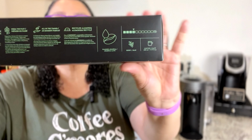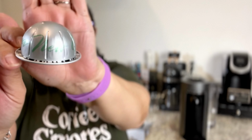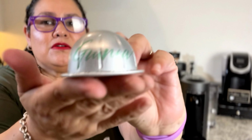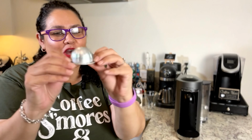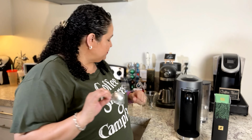Okay, so let's open it up. Like I said, that's what it looks like. Ooh, okay, there's the capsule. It's the name on it, and it has, you know, in the back, all the information. Oh, there we go. Okay, so silver Papua New Guinea. Let's give it a taste. So I'm going to brew this. Ooh, I only need them for reading. I'm going to brew this, try it, just black, plain, and then we'll add a little creamer and see how it goes. Okay.